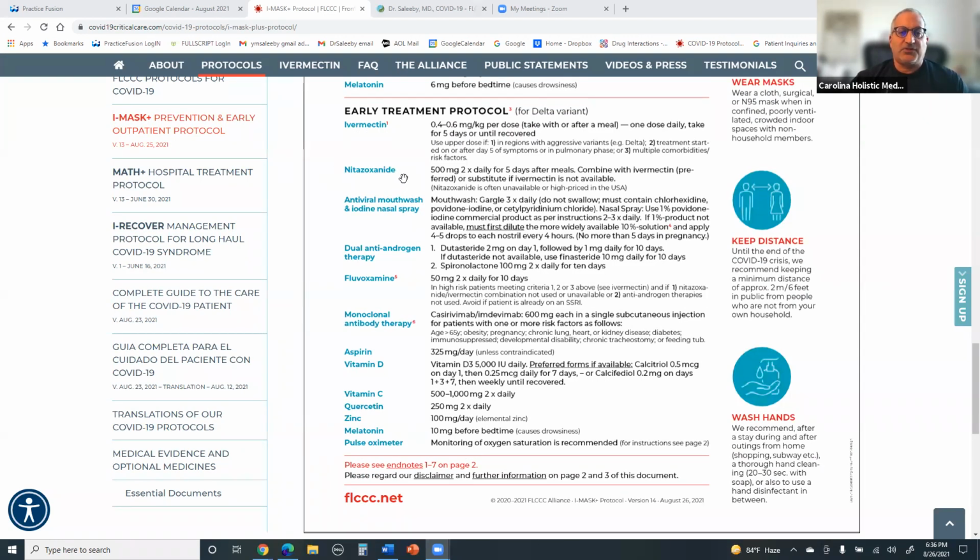I'm very familiar with this drug. I've actually used nitazoxanide, or Alinia, for several years in some of my Lyme patients. It has antiviral properties, and that's been known for years. And it's a pretty safe drug with a low side effect profile. We'll talk about some of these things as well.